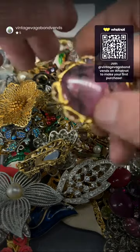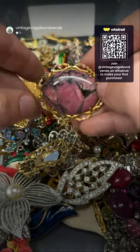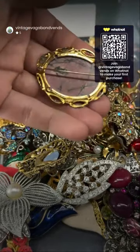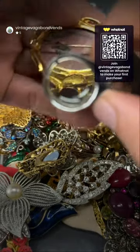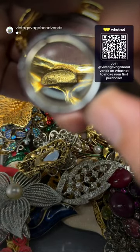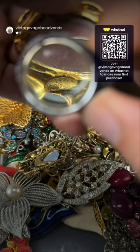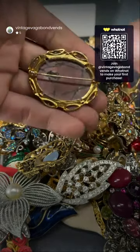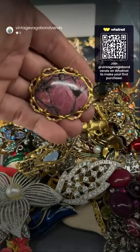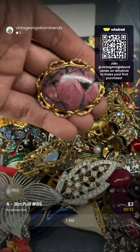All righty. Found this one. Absolutely stunning. Agate center. I don't know what kind it is, but oh my. And then there is the back. This one's actually signed JJJ 1/20th, 12 karat gold filled. And then you got that stunning agate center. $3 start, 15 seconds, sudden death.